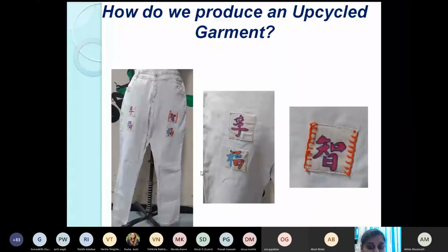So here's the second thing, second product. A beautiful white denim got stained. So now how do I rectify it? The detergents didn't help me much, trust me. So I became a little creative. Did a patchwork on all the stained areas.